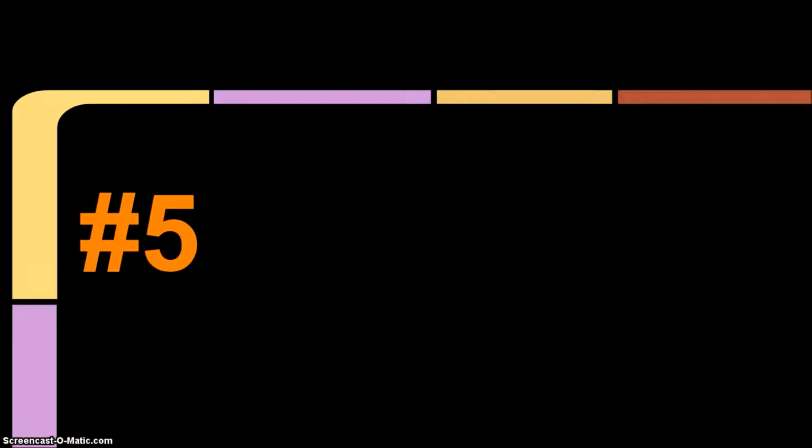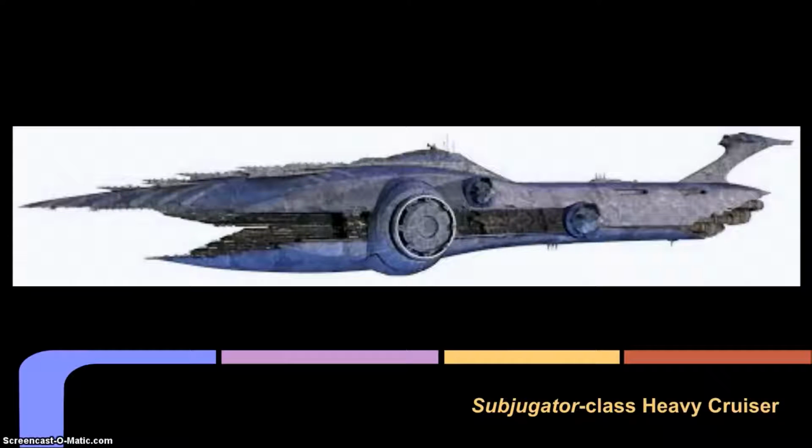So for my number 5 pick, I went with the Subjugator-class heavy cruiser. The best known Subjugator-class heavy cruiser in canon is the Malevolence, which was General Grievous's flagship until it was destroyed. Not only is it a cool design, but it has a big ion cannon on it that can impale the electrical systems of multiple ships. It's a pretty cool ship.